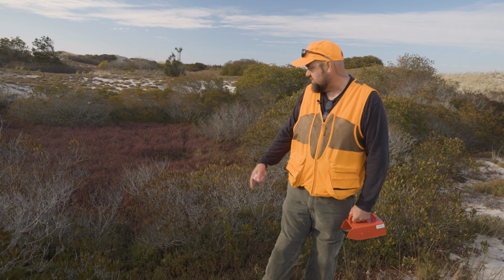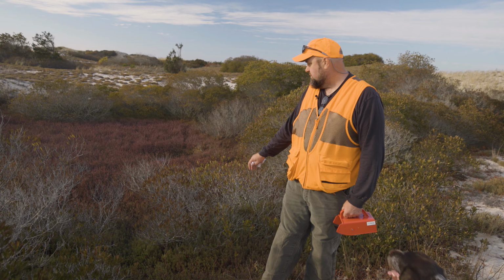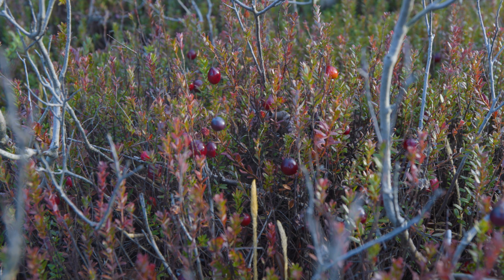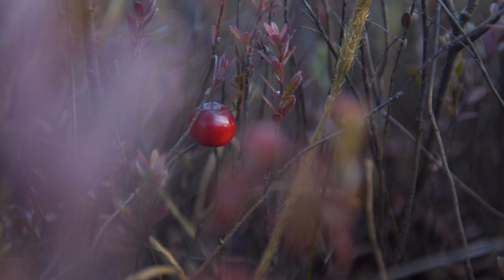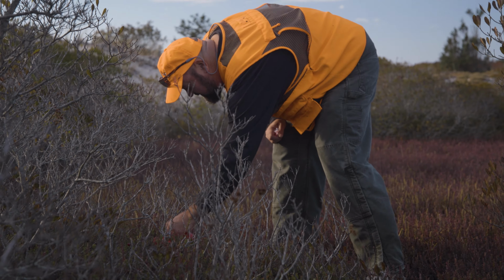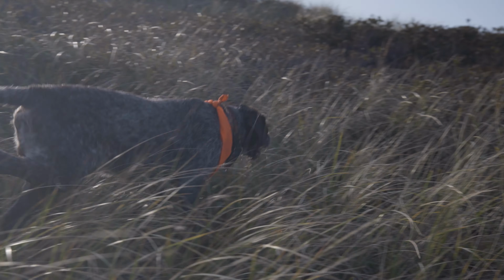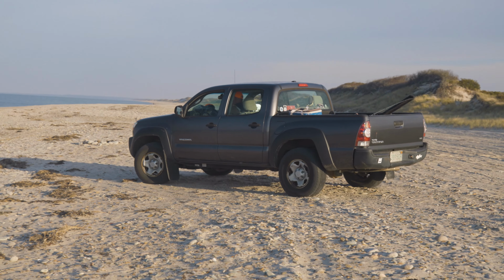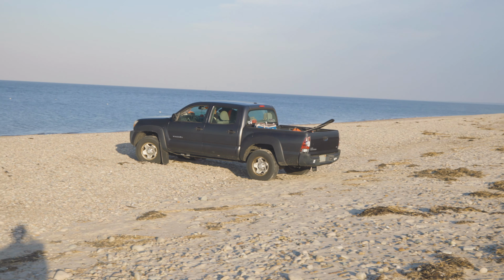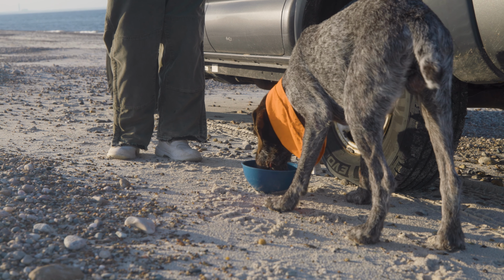All right, the other really cool thing about hunting out here in the dunes at Sandy Neck is you have these natural cranberry bogs. These things have been here for thousands of years. This is how cranberries would naturally grow in sandy areas like this. And believe it or not, this little patch is actually pretty well loaded with cranberries. Brought my berry picker out. You can get these on Amazon, $15. Great little tool. And we're going to pick a few cranberries to go along with our lunch. Come on, buddy. Some water.